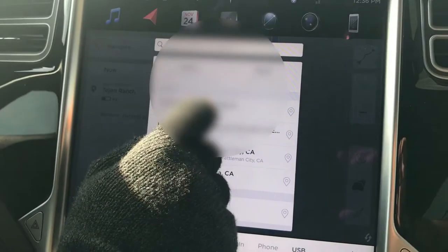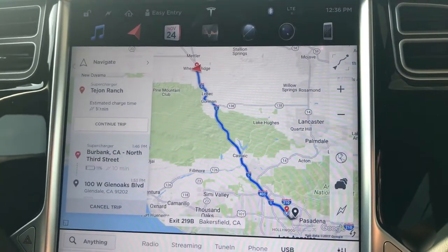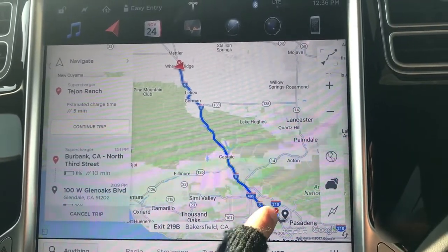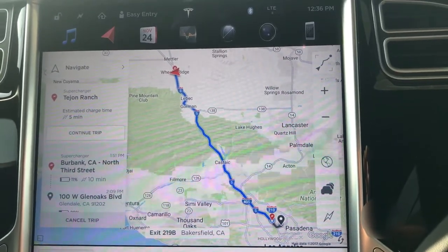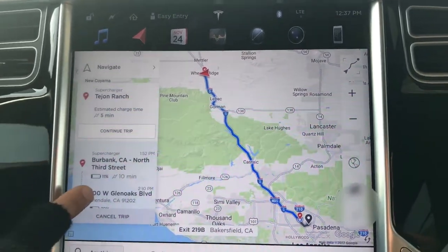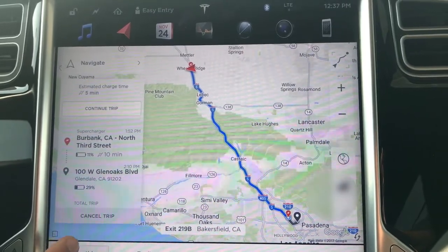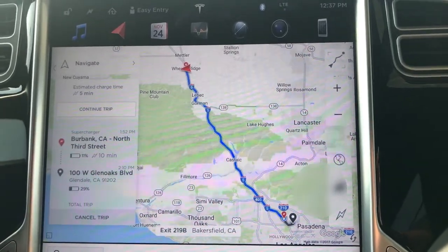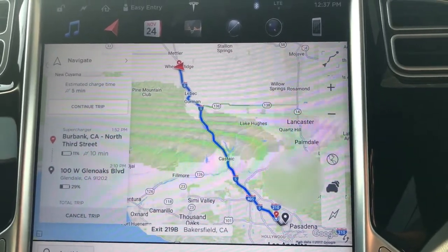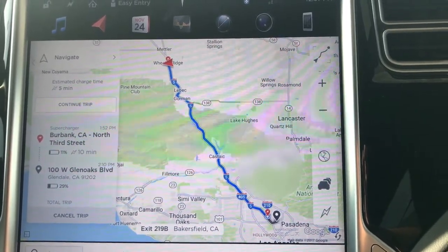Let's take a look at the final leg of our trip, Glendale. From here to Glendale, we technically would have 11% left by the time we reached the Burbank supercharger, even with the charge we had. But here it's saying charge for 5 minutes, then for 10 minutes at Burbank, and then you'll reach the hotel with 30% charge. So we're gonna charge for 15-20 minutes in here instead, and reach there with more than 29%, half a charge probably. So I guess that's this leg of the trip.